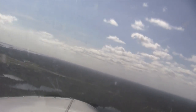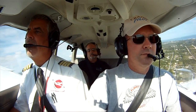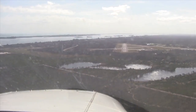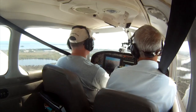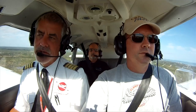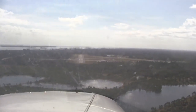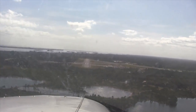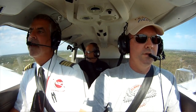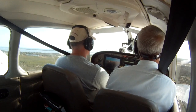Now pull it back to about, let's say, 1300 RPM. Okay, we'll level the wings. Winds are out of your left a little bit. Lined up pretty good. Undercarriage, mixture, prop, everything's good. Excellent. Hey, we're still at 80 knots. And we're settling into the approach angle.